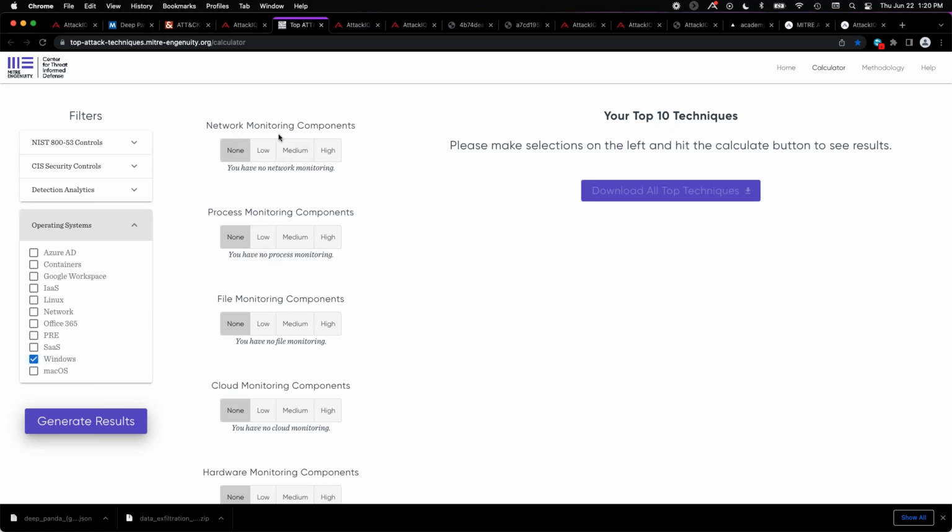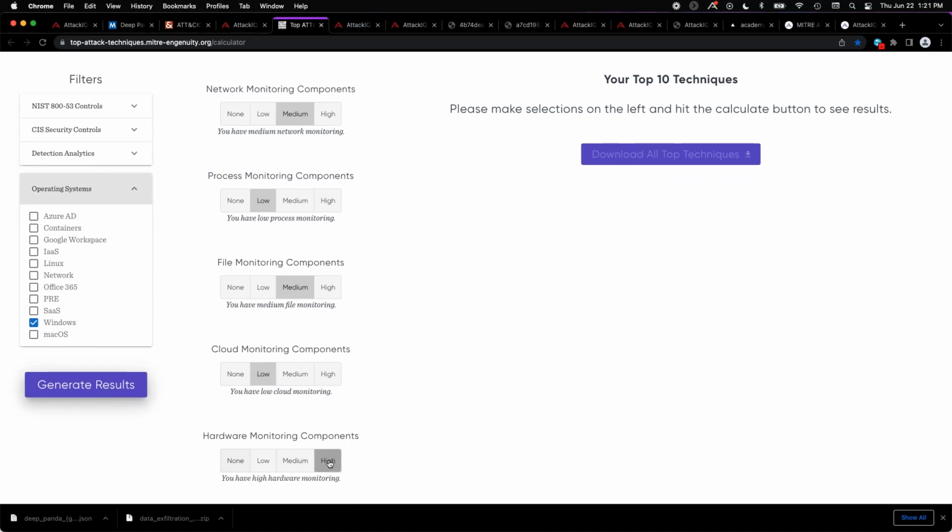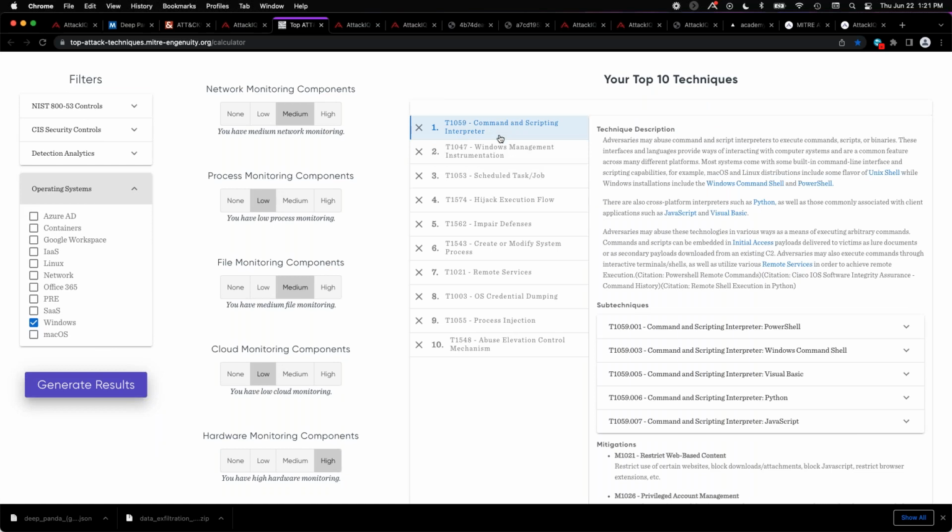And then for each of the parameters, such as network monitoring components, let's go medium there. And then we'll go low for process monitoring components. Again, these selections are based on your knowledge of your environment. When it comes to file monitoring components, let's say we're a medium there. Low in terms of cloud monitoring because we're just getting started, and then high for hardware monitoring. So once you build all that, click Generate Results, and now you have a customized set of techniques to exercise your security controls against.